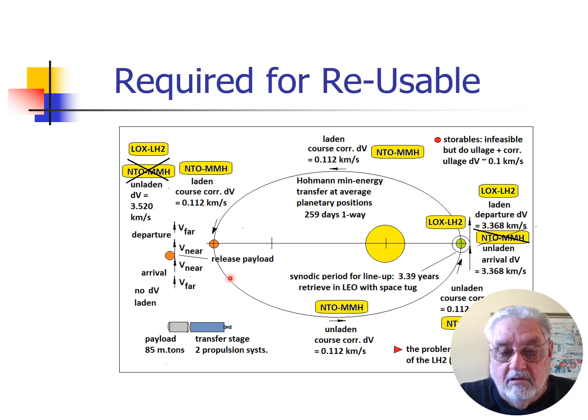This orbit is not a multiple of Earth's one year period about the sun. You're going to be waiting 3.39 years. You're going to go around this orbit, this Hohmann transfer orbit, multiple times until you arrive here at perihelion at the same time Earth is there, some 3.39 years later. That's the synodic period. So this stage is going to spend almost 3.5 years in space with cryogenic propellants on board. That's the risk with this kind of design.